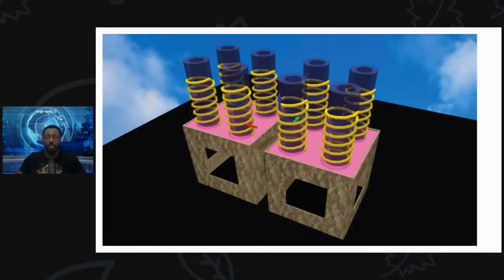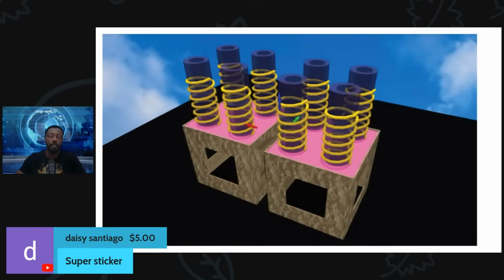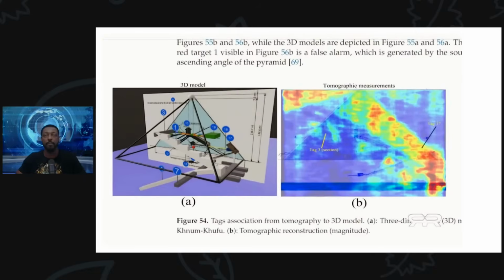We're talking about something that is so sophisticated that you have to have foreknowledge before you build it, okay? You have to have foreknowledge. You're not going to build anything like this without foreknowledge.